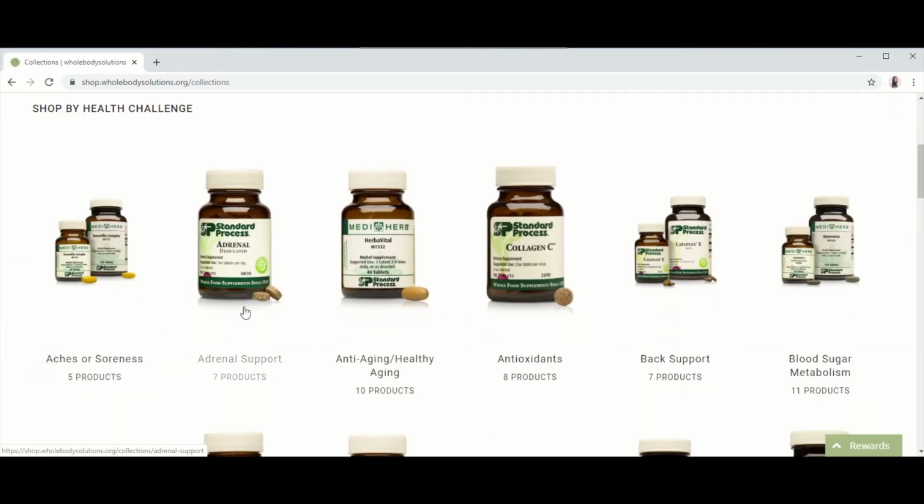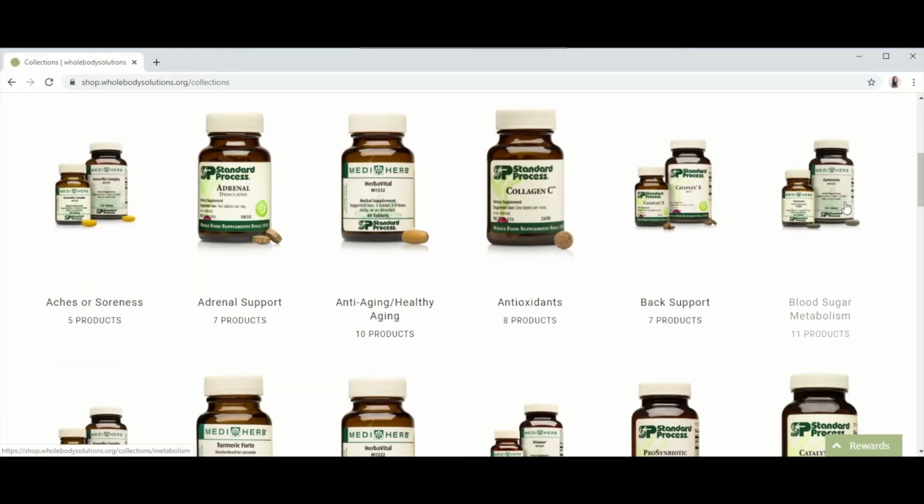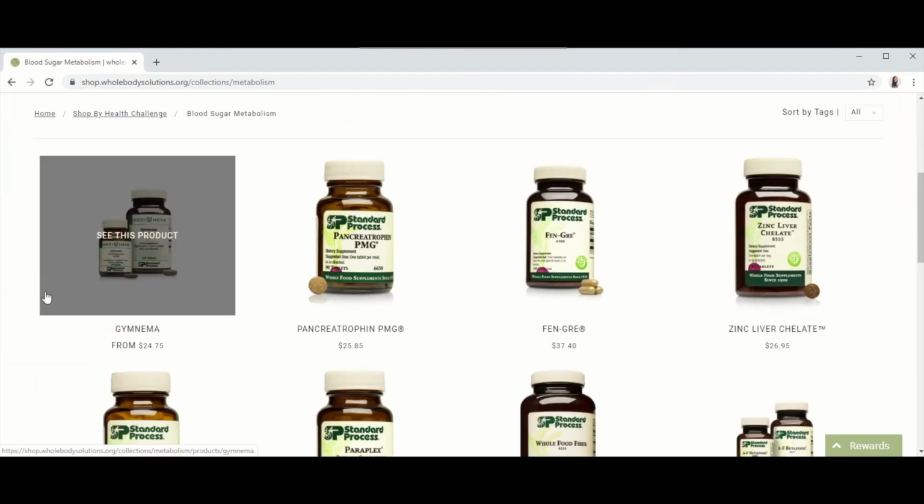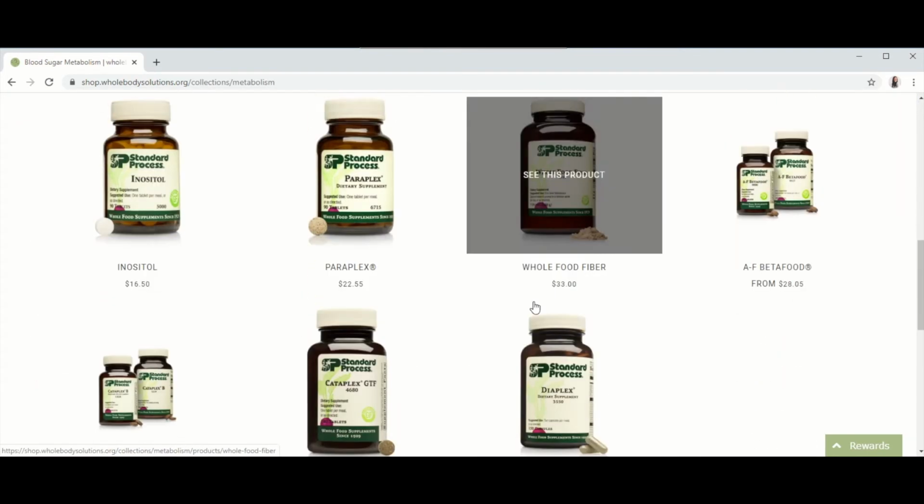I want to also show you that on this page we have a Shop by Health Challenge feature, with aches and soreness, adrenal support, anti-aging, and if you click on any one of these, it will bring up all the products within the Standard Process line that help to support that specific health challenge.